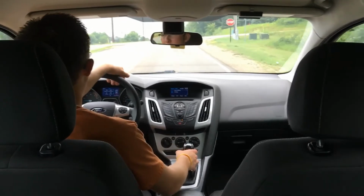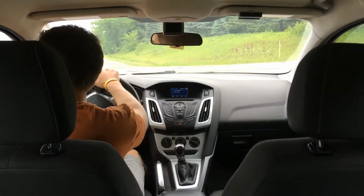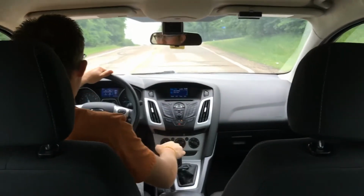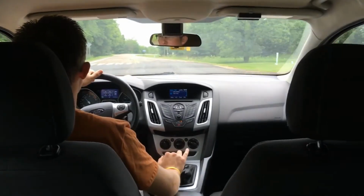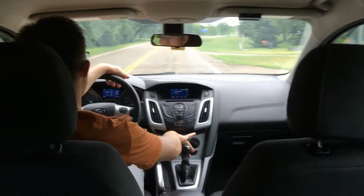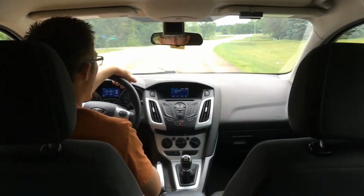Now, do I wish it had more power? Yes. Is this a peppy engine? For the most part. It's not as rev happy as some of the Hondas that I've driven. Now, I've driven several cars in the past with the stick, including Mitsubishi Eclipses, Honda Civics, Honda Elements, Honda Accords, some Nissans even. I've driven a couple Toyotas that are stick, like the little Corollas. So just quite a variety.